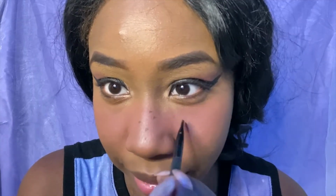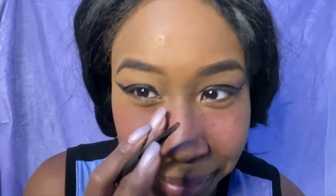Anyways, I'm gonna add some fake freckles with another NYX contour concealer. I actually have my own freckles, but that shit be getting, you know, covered up with the foundation. So I gotta put them back on.